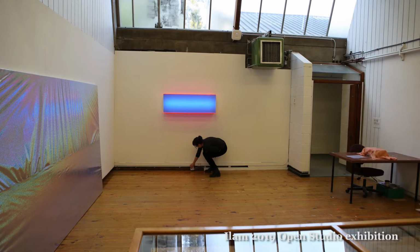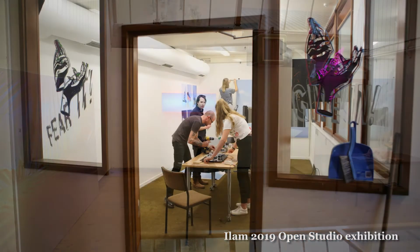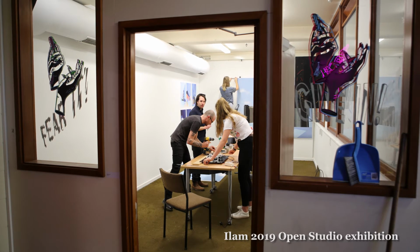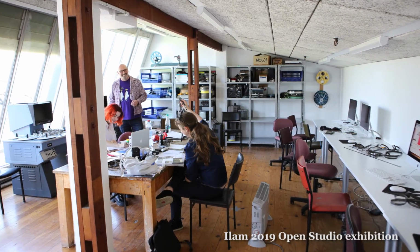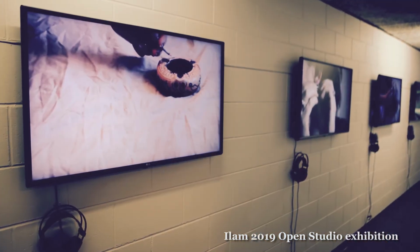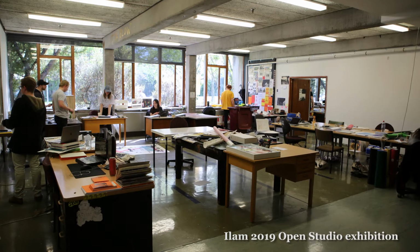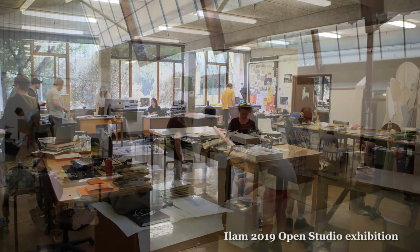In the second semester, you choose 2 of those subject areas, 2 of those discipline areas, and there's a much more in-depth 6-week workshop where you're really encouraged to think more deeply about that area through technical exercises and workshops, but also through the development of your own artwork. And after that first year, you're able to make a choice as to what studio you want to go into for your second, third and fourth years.